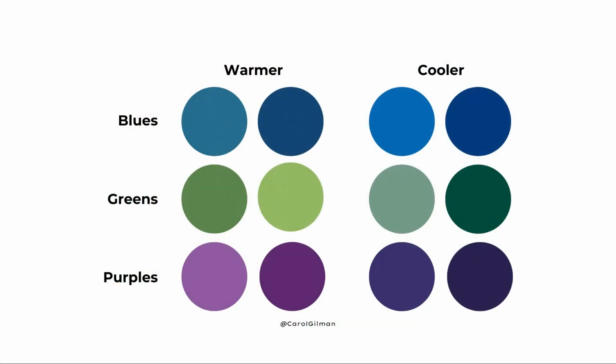And all colors can have warmer and cooler versions. So even a blue that is considered to be a cooler color will have different versions that are warmer and cooler. And we can think of also greens and purples, depending upon what combination is in there. If there's a cooler blue and a yellow, it may create a more cooler green. And also with purple, if we use more of a cooler blue and maybe even kind of a cooler red, that will create more of a cooler version of purple.